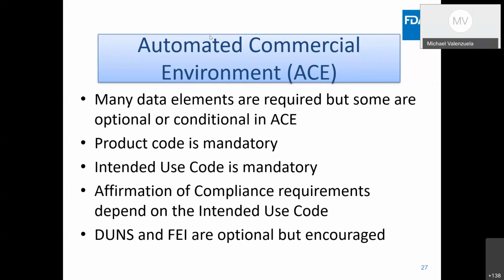More details could be gained from ACE training and things. CBP does some of that outreach about the CBP ACE process and all the codes that are needed. But for us, it's important to provide the product code, the correct intended use code, affirmation of compliance requirements, and your information that identifies your company. That's what we need to make sure delays are avoided.